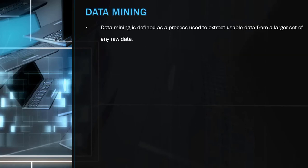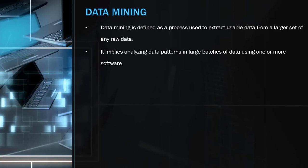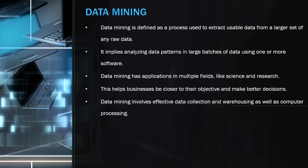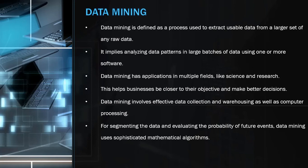Data mining is defined as a process used to extract usable data from a larger set of any raw data. It implies analyzing data patterns in large batches of data using one or more software. Data mining has applications in multiple fields, like science and research. This helps businesses be closer to their objective and make better decisions. Data mining involves effective data collection and warehousing as well as computer processing. For segmenting the data and evaluating the probability of future events, data mining uses sophisticated mathematical algorithms. Data mining is also known as knowledge discovery in data, KDD.